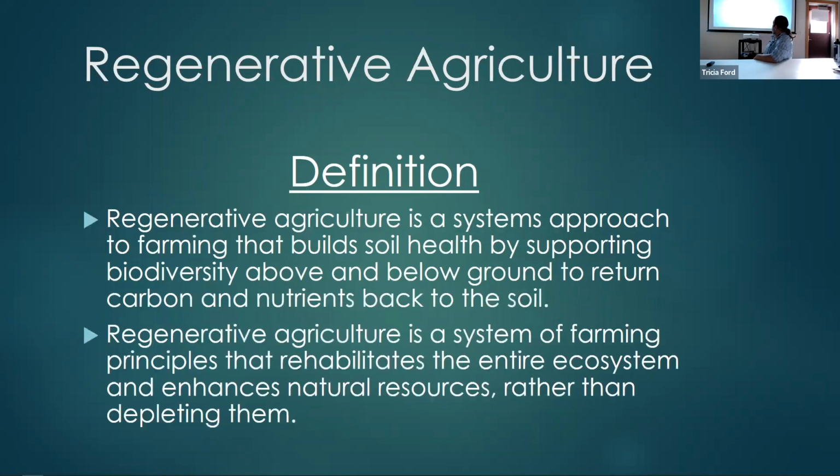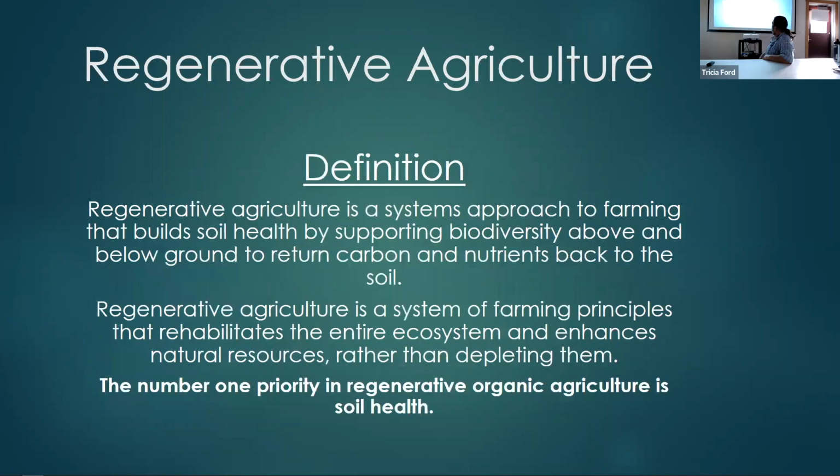Regenerative agriculture is a system of farming principles that rehabilitates the entire ecosystem and enhances natural resources rather than depleting them. Coming up with some of these definitions and borrowing and pasting from other people, this one's really key for me. This is where we are now. What can we do now to bring our garden soil and farm soils back into health? So we need to really start to look at how we can do that. The number one priority in regenerative organic agriculture is soil health. That's why it's in the bold letters.